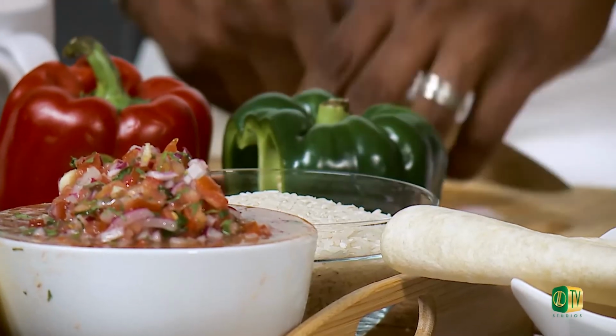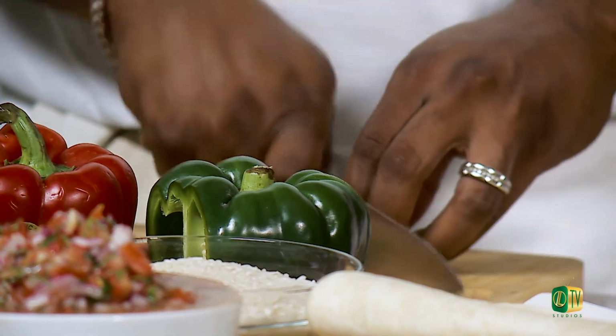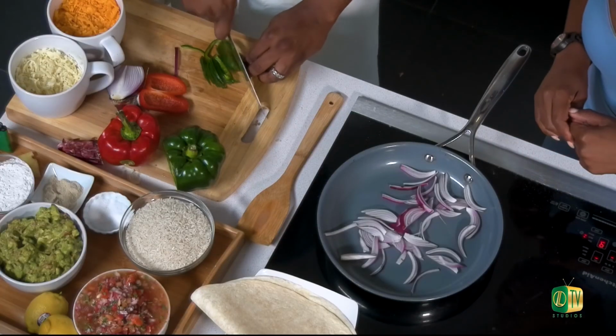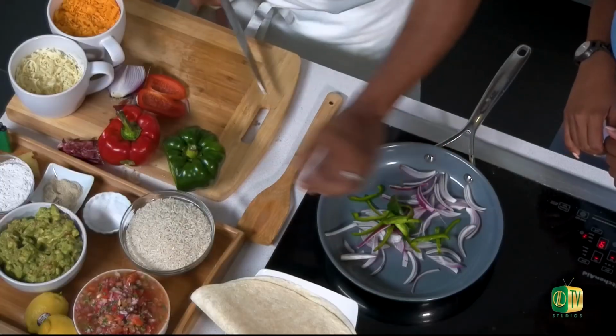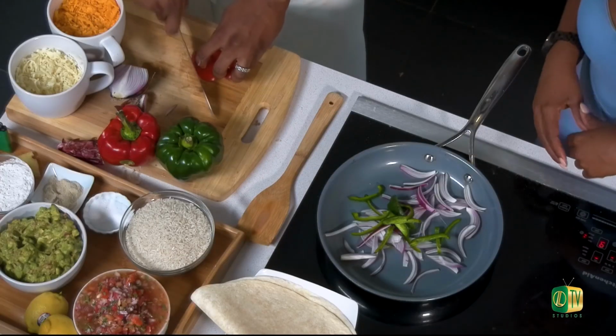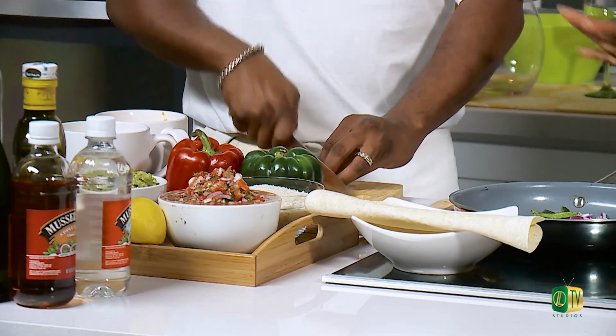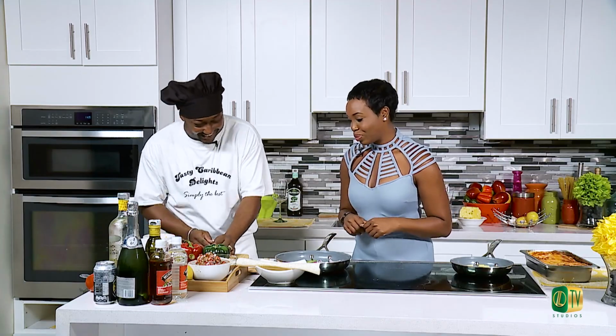Nice. All right. So some sliced purple onions, a little bit of bell peppers, green, some red. You'll see this takes no time at all. I love me a good quesadilla. As you see, I already made some pico de gallo and guacamole. I could never eat avocado by itself, but I could eat guacamole all day.